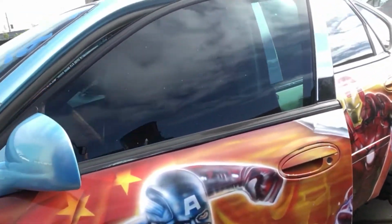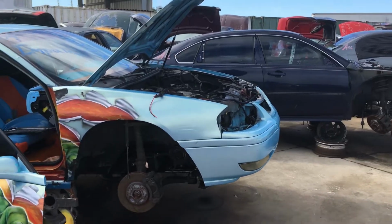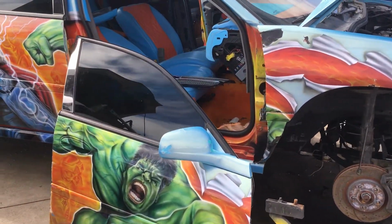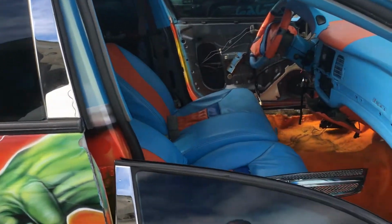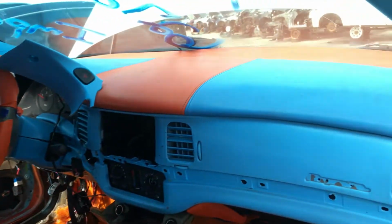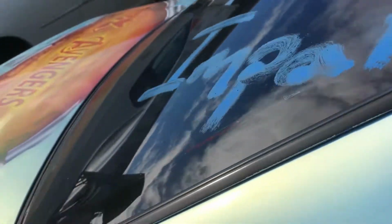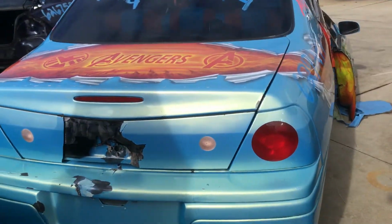Somebody did a lot of work on this car. Somebody did a lot of artwork and seat work and upholstery work. And at what point did they believe that they were going to be in an accident and this car would sit in a yard? They did a whole Avengers theme.